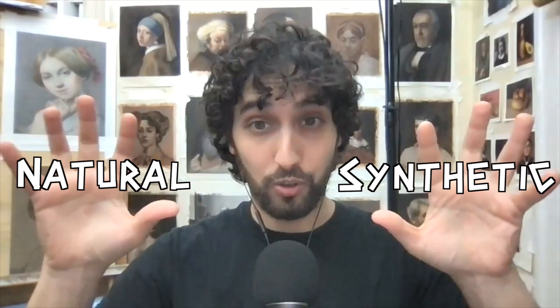The kinds of charcoal that you should be familiar with: first of all, there's natural charcoal and synthetic charcoal. These are the two broad categories that we all need to know about. In the natural charcoal category, we have willow charcoal and vine charcoal. Willow charcoal is softer, vine charcoal is harder, which means vine charcoal is better at capturing fine shapes and detail, and willow charcoal is better at quickly delivering dark values and easier to erase. So out of these two, I only use willow. Personally, I have not found much use for vine charcoal.